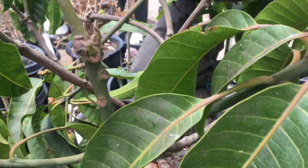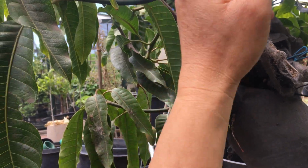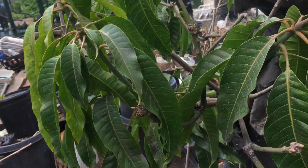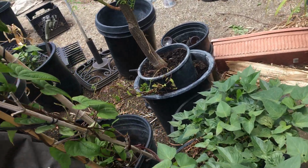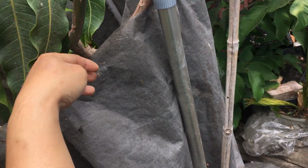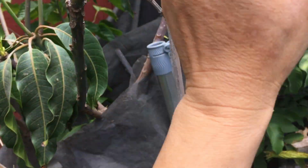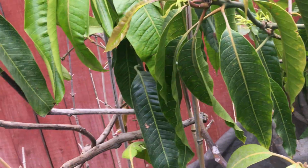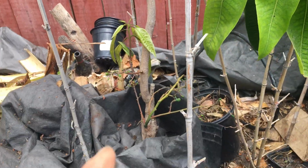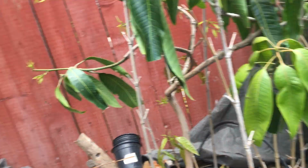Okay, and right here too. You see the branching out here too as well. See, I cut it here, and here, and here. So promote branching at every internode. Same thing here. I did the same thing, see, three branches, and then cut it here, here, and here. Okay, you see, cut it here too. And this one is my Kiyosawa, however you pronounce it. But I got it from Thailand.